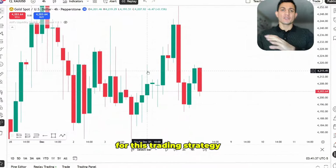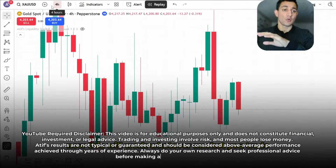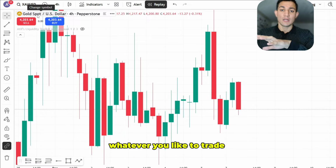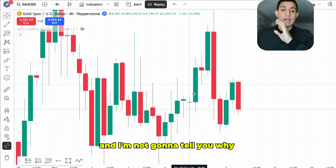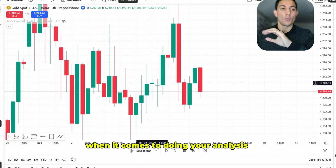Okay, so for this trading strategy, all we're going to do is use the 4-hour chart. Now, this will work for whatever market you trade. For this example, it's on gold. This will work for indices, futures, forex, stocks, crypto, whatever you like to trade. But the first thing we're going to do is get the 4-hour chart up, not the daily chart, not the 1-hour chart, but the 4-hour chart. I'm not going to tell you why. All you need to know is it's just the highest probability time frame when it comes to doing your analysis.